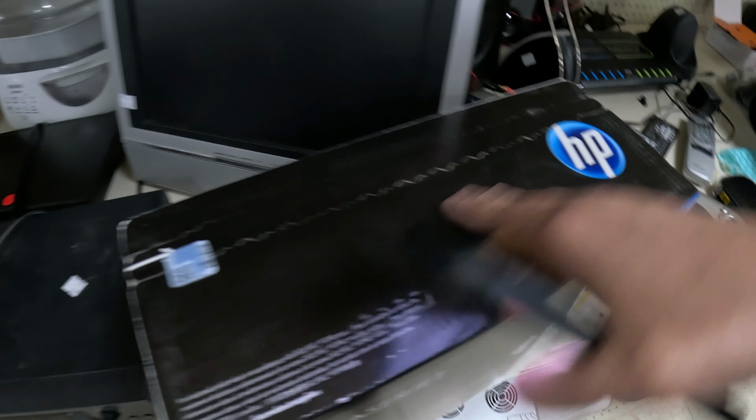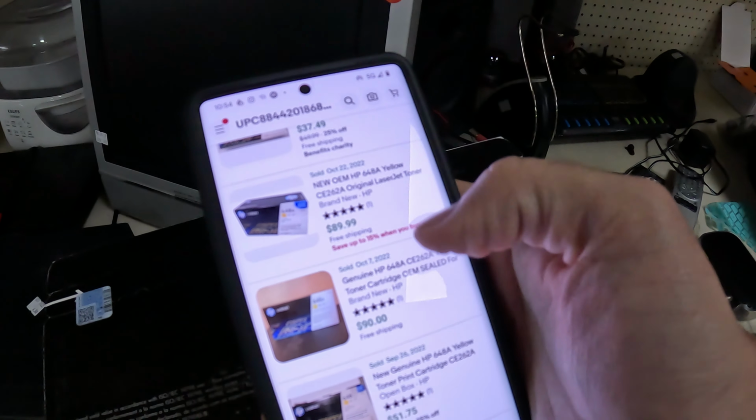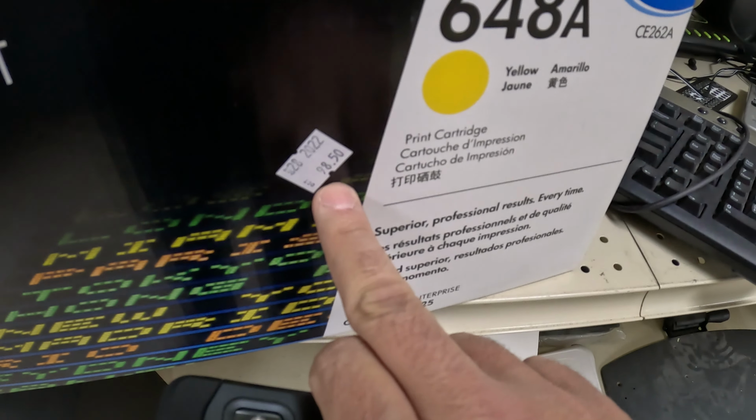Next spot, and just like Goodwill, they price stuff up too, but sometimes they don't leave meat on the bone. This ink cartridge, it's new, sealed, sells for 90 bucks. They want $98.50. So that's definitely not going to work for me, but let's at least see if we can learn something new.